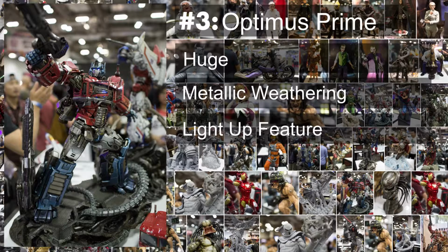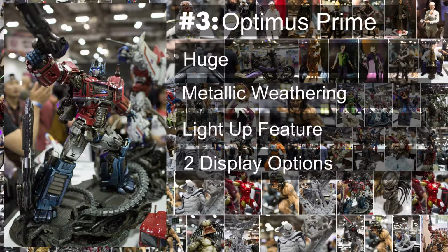And there are also two display options. That's another plus for this piece, which you can actually combine with the alternate switch outs, which give you tons of display options. So two major display options. I think the one is with the axe hand and also pointing up with his gun up, that kind of stuff. So it's actually good.